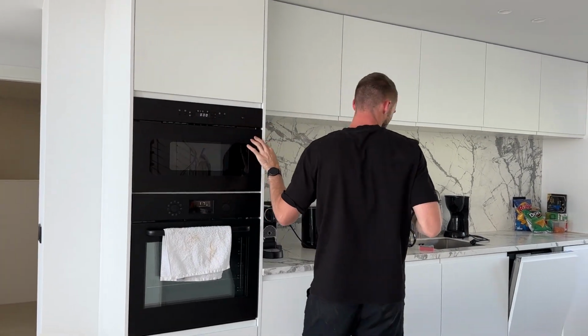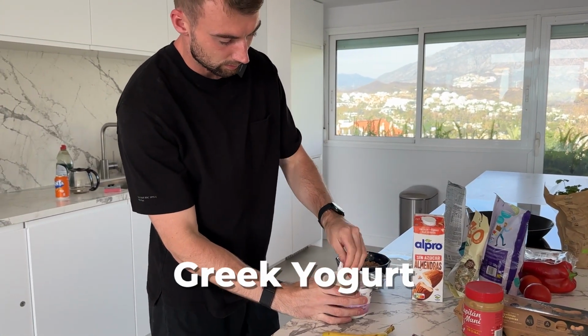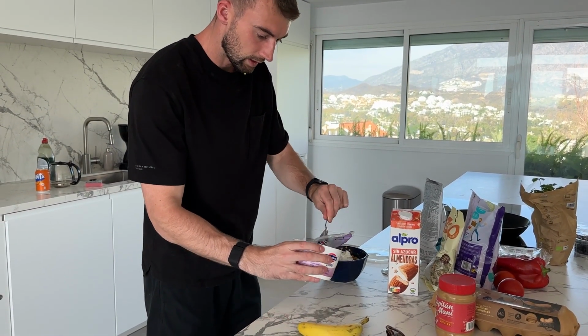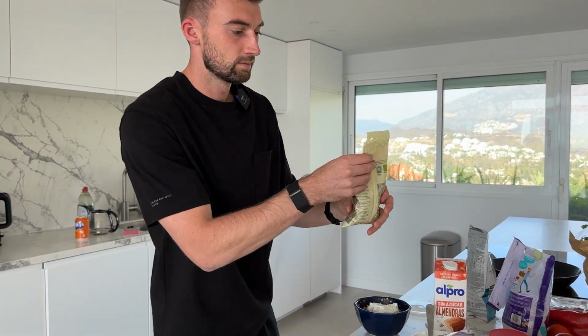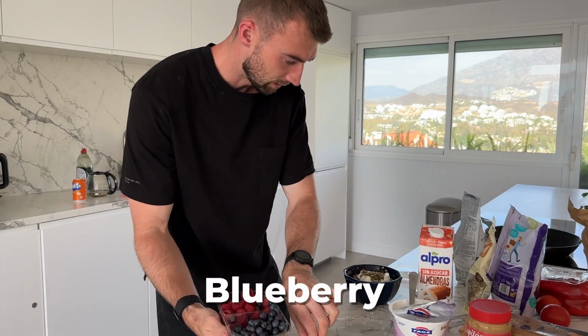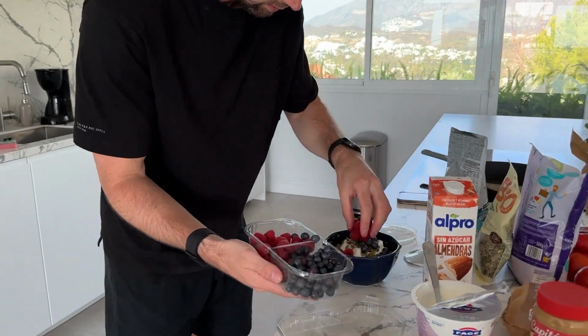Then we go back in the microwave for another 30 seconds. Then we take it out. It's fully cooked through. We add some Greek yogurt. If you can get the Fage one, the better. It's literally just pure protein. We put a massive bit of Greek yogurt there, two of these bad boys. Put some seeds for all the omegas and vitamins, etc. And then we finish with some berries and we chuck a load of blueberries and some raspberries in there as well.